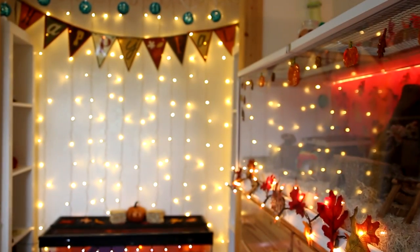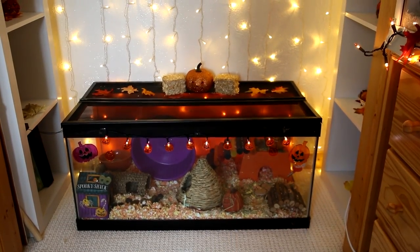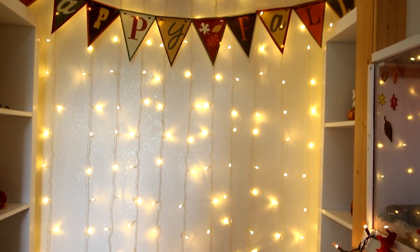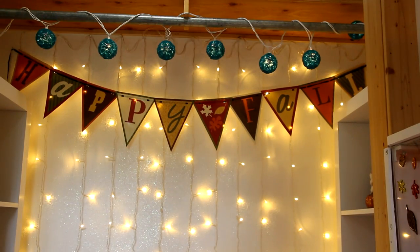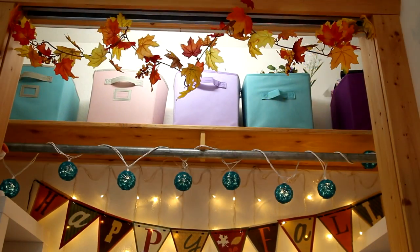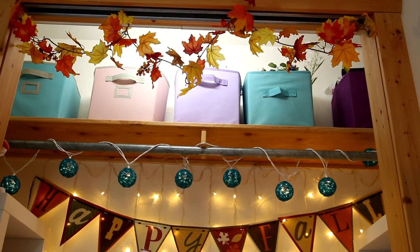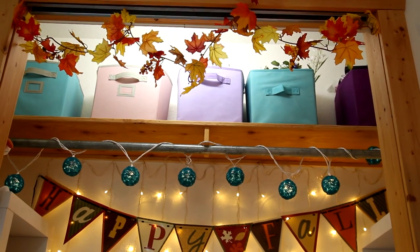And then I have my favorite part of my room, my closet nook. At the bottom is Butterball's cage, and then behind there I have these really, really pretty warm white curtain lights. There is this paper Happy Fall banner that I got from Walmart and some blue lights wrapped around the rod. There is a fall leaf garland that is wrapped around one of those curtain rods, tension rods, I think that's what they're called, but they're for curtains.